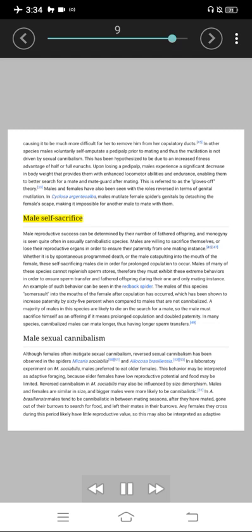Male reproductive success can be determined by their number of fathered offspring, and monogyny is seen quite often in sexually cannibalistic species.